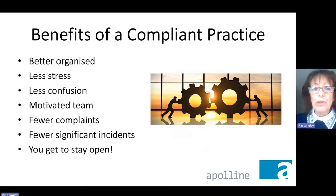So why bother with all of this? Well, there are significant benefits. You will be better organised as a practice. There will be less stress, less confusion. Your team will be motivated.